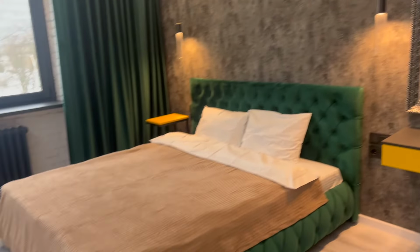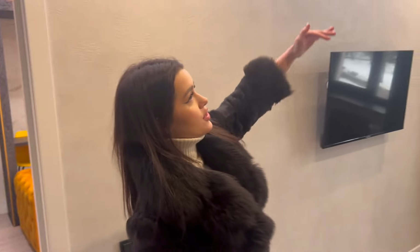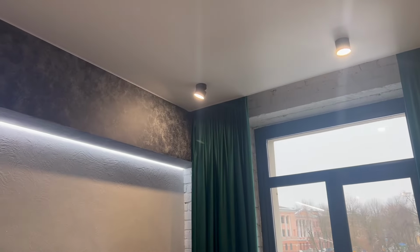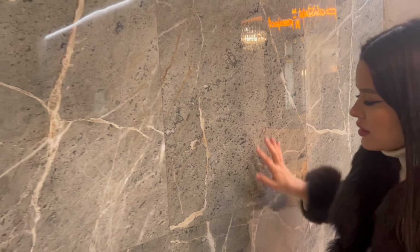Okay, let's start in here. We have the bedroom. Very nice bedroom. Yeah, very big and nice bedroom. And you have 3 meters, so about 9, 10 feet. TV and new... Oh, marble. Look, it's fake marble. Marble, but looks great. Oh, and here's a closet?